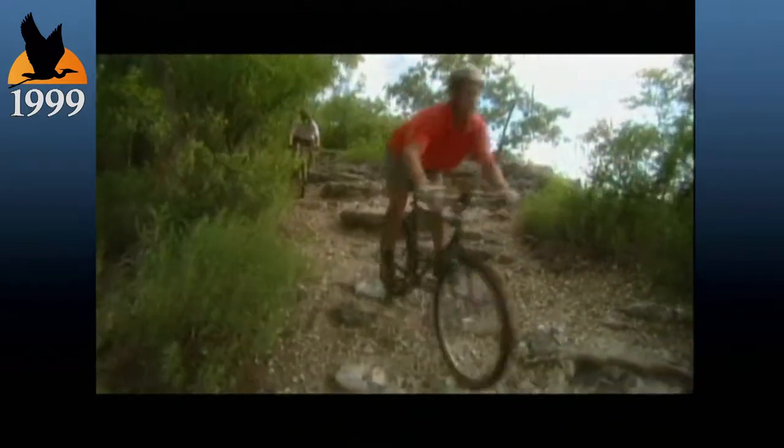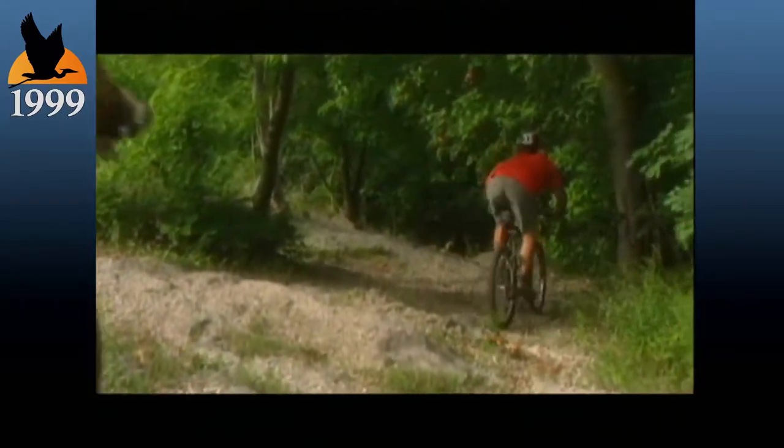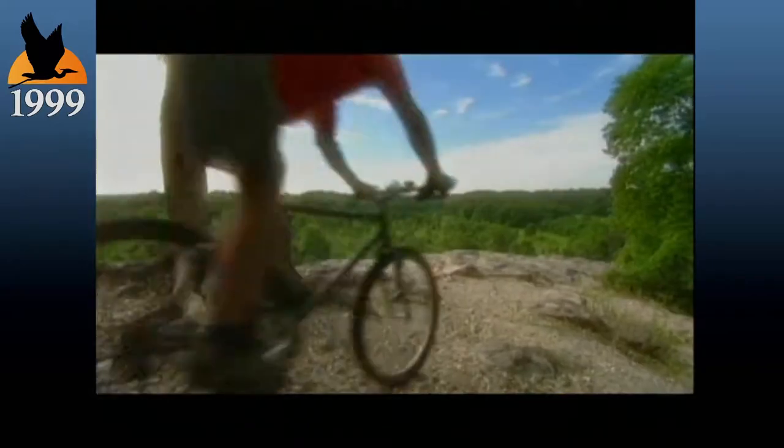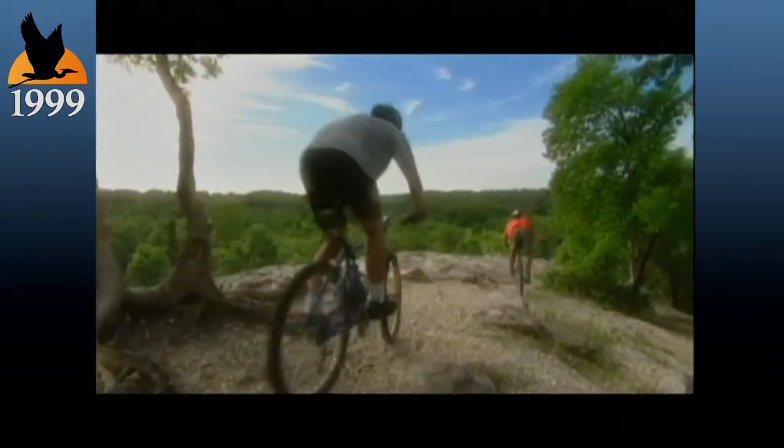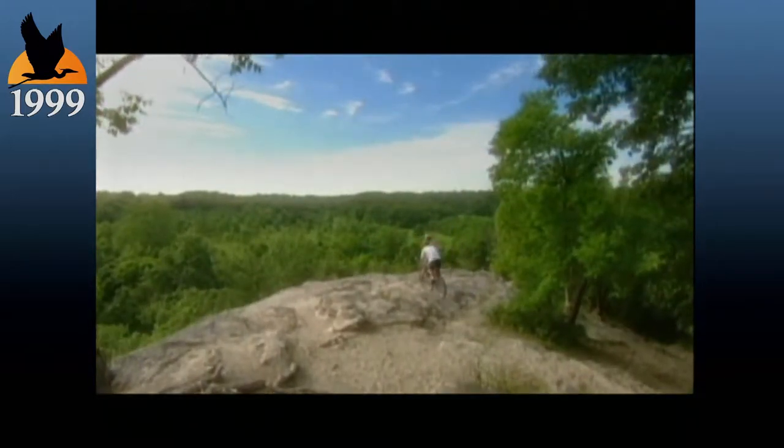Mountain biking gets you outside. It, in a short period of time, lets you experience the woods. It's quiet, and that's one of the beautiful things about it. When you move through the woods, you can experience nature without really disrupting it. You see deer on a regular basis. You pass turkey. It's a great experience.